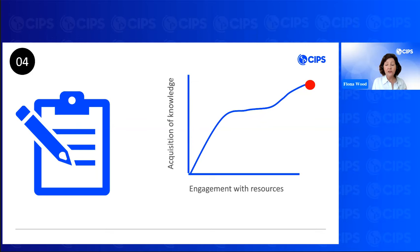So I do urge you to take the time, get familiar with all of the different resources that CIPS offer. And I know colleagues behind the scenes will be offering you links to different sorts of resources. Those links will work in about an hour's time, so just be patient if they're not working for you at this moment. But really engage with them, and you will find that your acquisition of knowledge and your understanding of these principles will come a lot more easily to you.